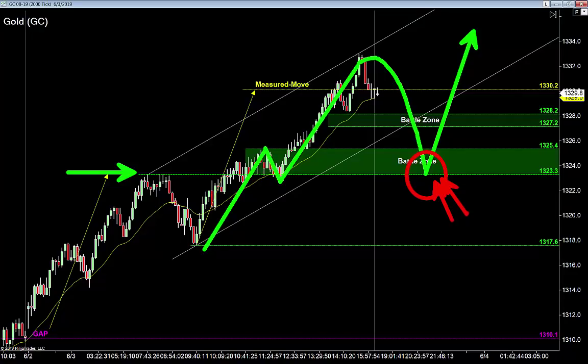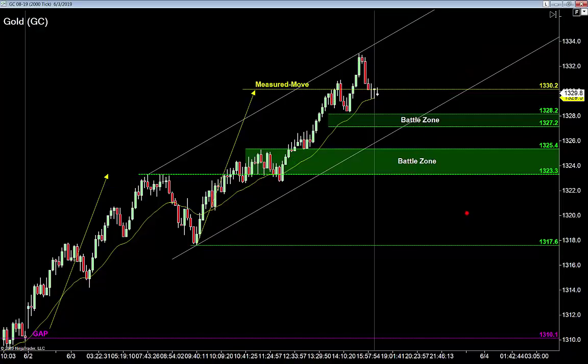So here's some food for thought on this. I've got two battle zones. One, the big thing right now is a very strong move higher. Anytime we see a strong move higher, the odds are very good that we get a shallow pullback and a retest of that high. Now, the shallow pullback is kind of the only option we may get, because it's been such a big bull market. And I can't assume we're going to get a deep pullback here.